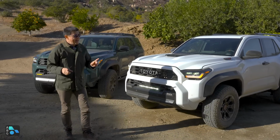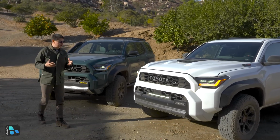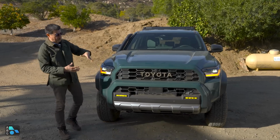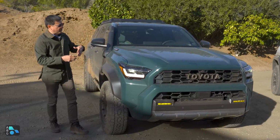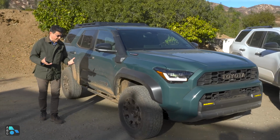I have to admit, that is the one thing that I would have been interested to see as far as a differentiator between these two vehicles would be, for instance, maybe a full-time system in the Trailhunter and a part-time system in the TRD Pro, but that's not what we see here. Now, Toyota calls this the ultimate overlanding 4Runner, whereas the TRD Pro is more of a desert runner, more of a serious rock climber, etc.